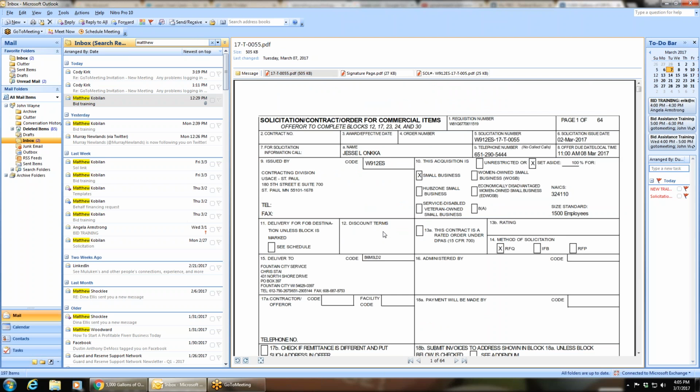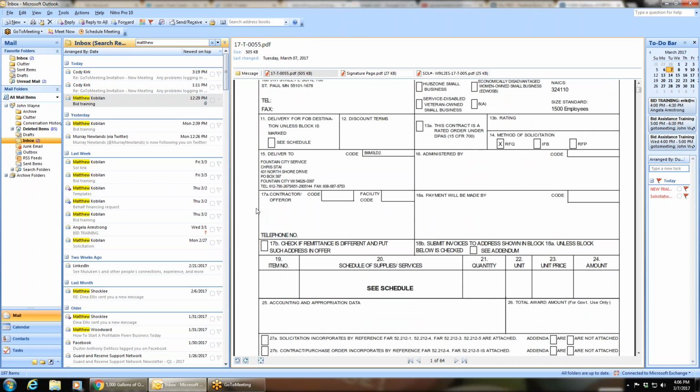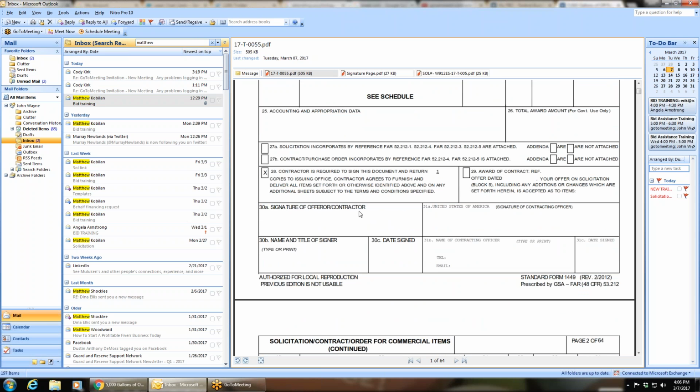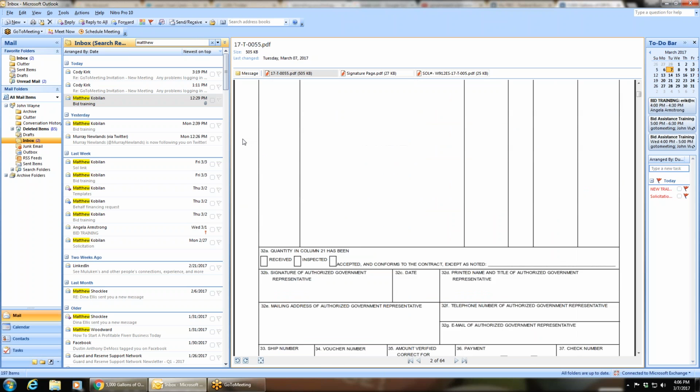Make sure you fill out your discount terms. Oh, I thought I had. I must not have put the right document on there. My apologies. That's all right. Make sure you put your cage code in here where it says code. There is no facility code. Put your company name, address, phone number. And make sure you sign and date it. Don't use an electronic signature. Print it out if you have to and physically sign it. If you do that, sign it in blue ink. Scan it back in color if you can.